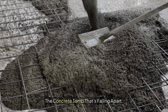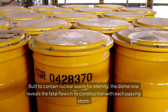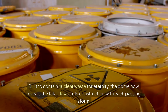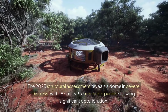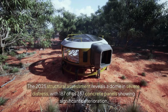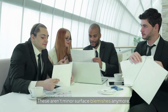The concrete tomb that's falling apart. Built to contain nuclear waste for eternity, the dome now reveals the fatal flaws in its construction with each passing storm. The 2025 structural assessment reveals a dome in severe distress, with 187 of its 357 concrete panels showing significant deterioration. These aren't minor surface blemishes anymore.